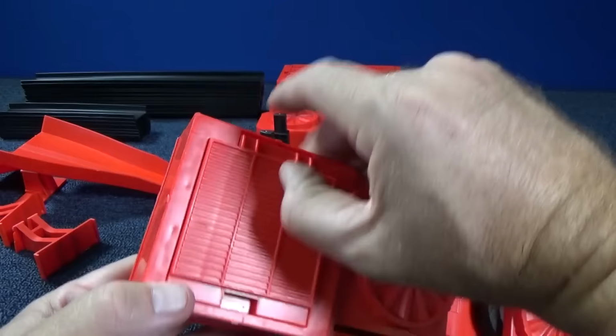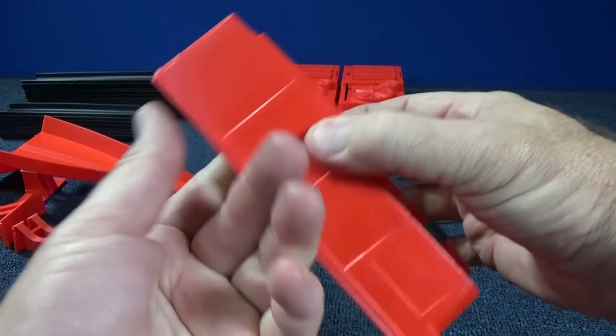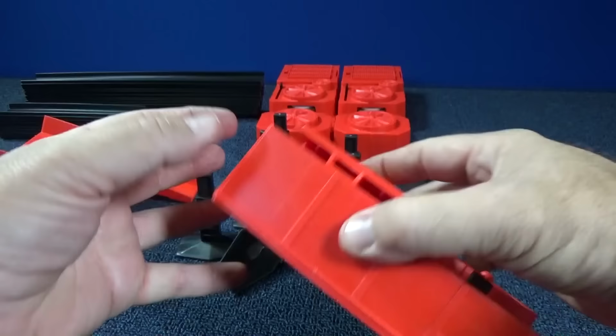Here is the battery compartment. I like these because look, you can put your finger in right here and pop it, pop out your batteries, or pop that open if you can't get it open. And I almost got my finger caught. And there's where you put your D batteries.